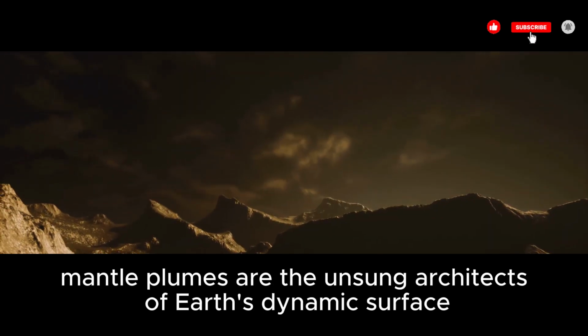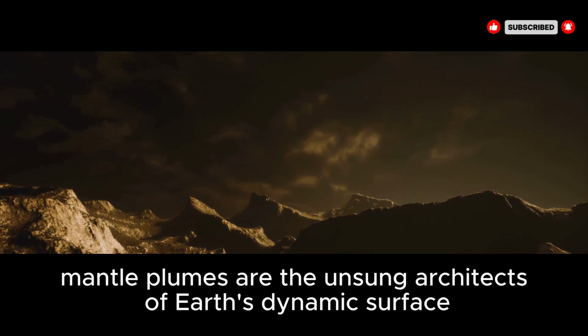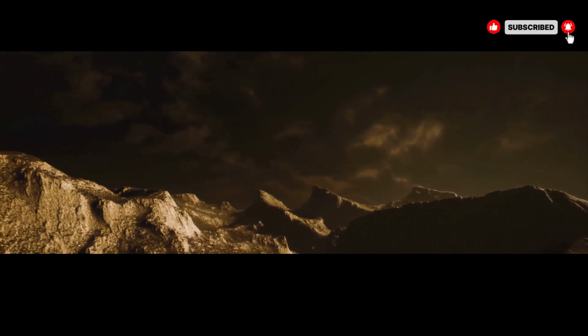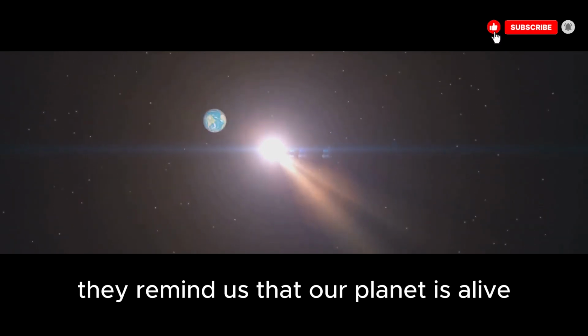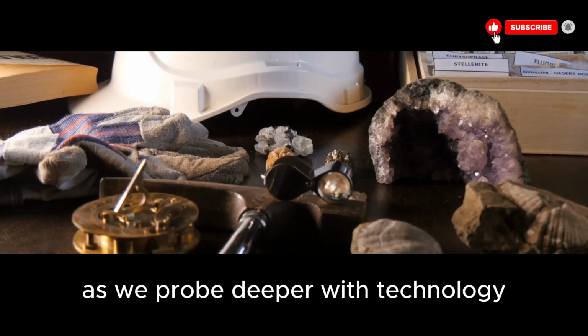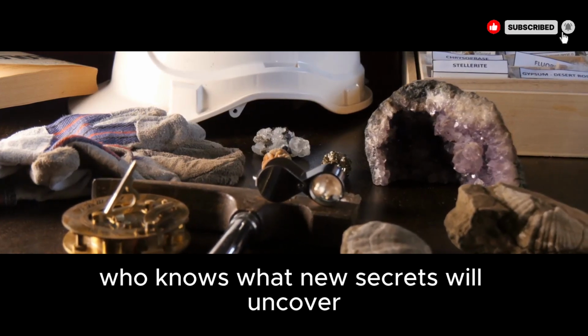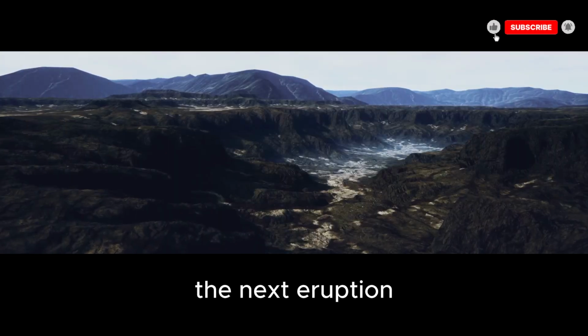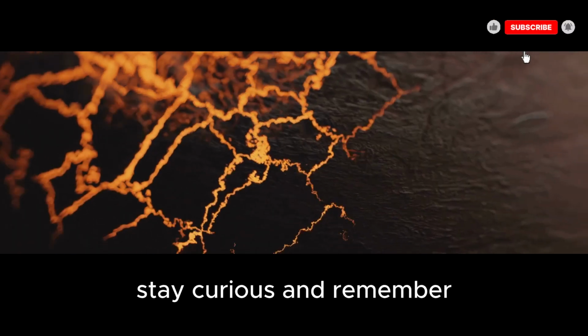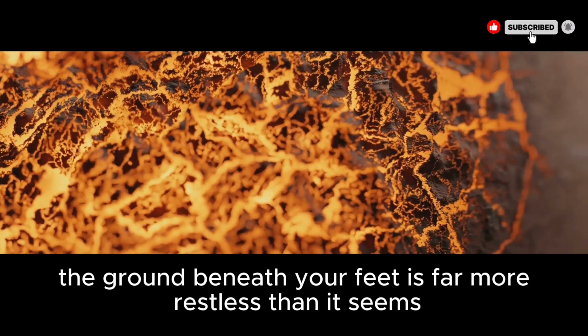In essence, mantle plumes are the unsung architects of Earth's dynamic surface, fueling its fury while recycling its interior. They remind us that our planet is alive, constantly reshaping itself through hidden forces. As we probe deeper with technology, who knows what new secrets we'll uncover. The next eruption could rewrite our understanding of Earth's inner workings. Stay curious and remember, the ground beneath your feet is far more restless than it seems.